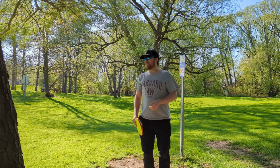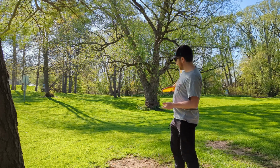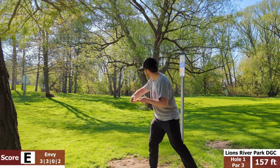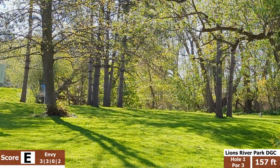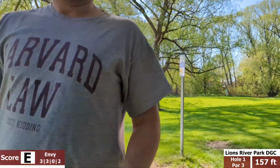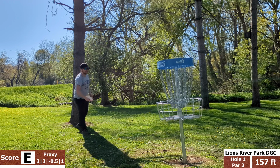I'm going to work on my standstills a little bit. Basket's just right there. I'm thinking a standstill hyzer will be the best way to get there. And that looks pretty good. All right. I'm starting to get pretty happy with how my standstills are coming along as well.